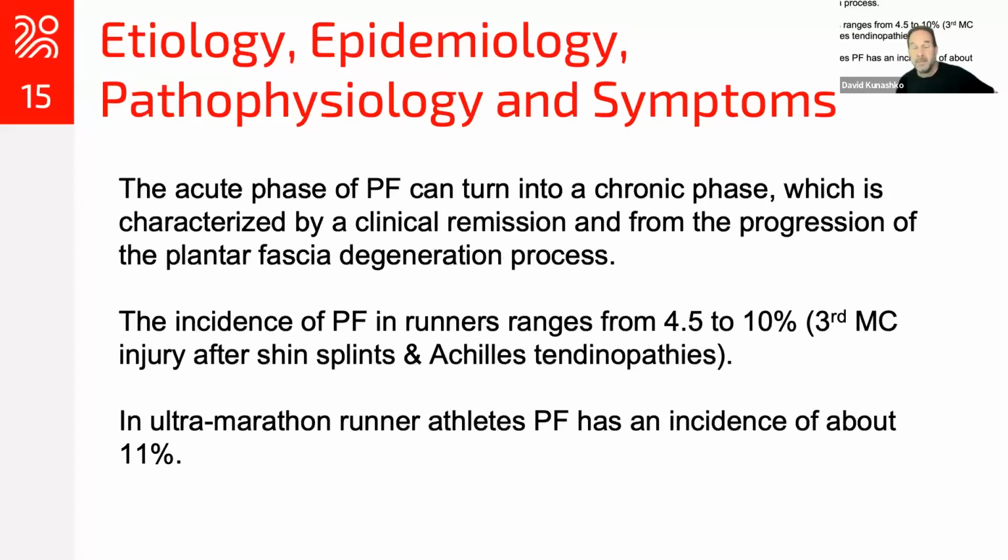The incidence of plantar fasciitis in runners is relatively high, almost up to 10%. And it's the third most common injury after shin splints and Achilles tendinopathies.